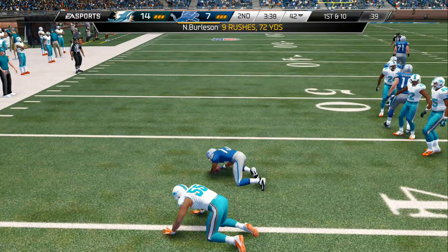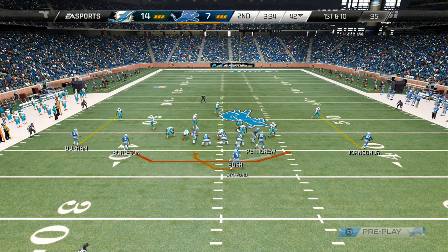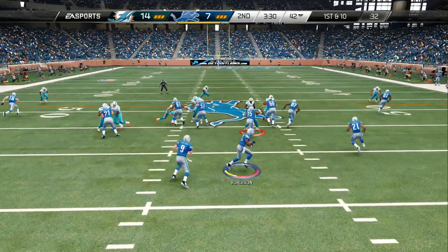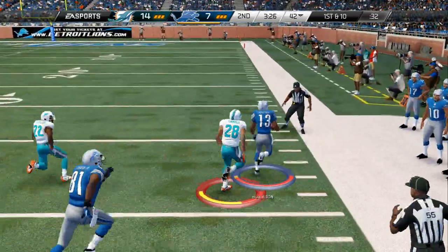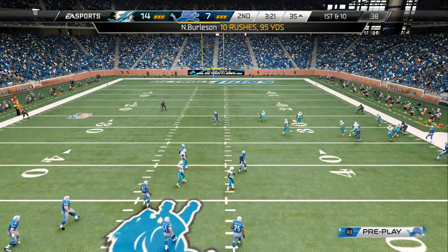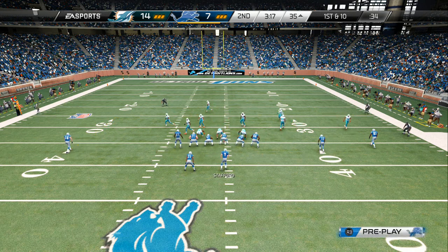The tackle was made, but the first down is picked up. That's a bread and butter play by all offenses in the NFL. Get a few yards and get that first down. First and 10. They'll run it with him again. And here he goes. They pounce on him there. Excellent job of just picking up the first down. This offense is hot. Another first down, and they are moving down the field.